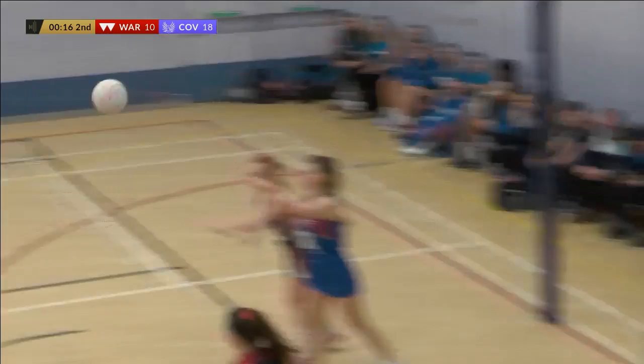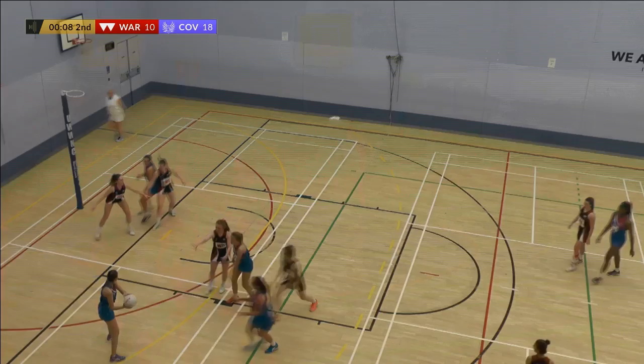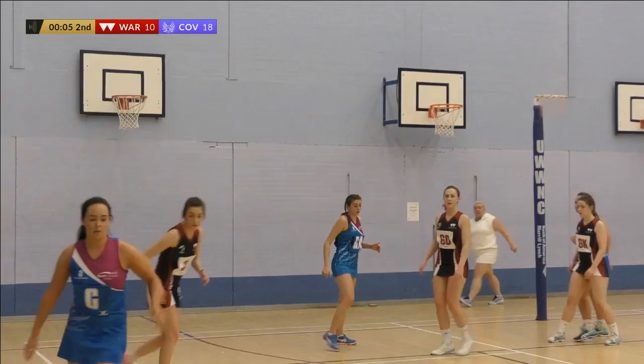Rebecca. Adio fires it down the court. Pressure on down the court. Folwell. Coventry have got too much space now. Philomena Smith, Folwell. Yes, Emma Knowles. Locked away by Knowles.